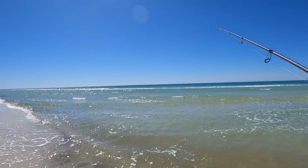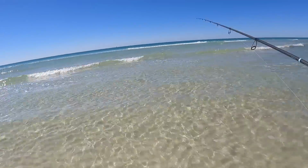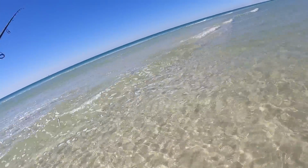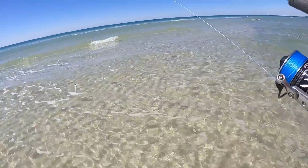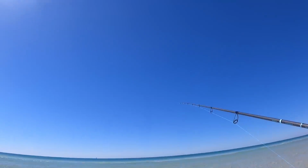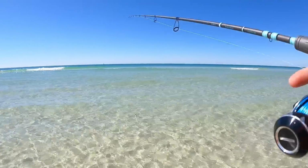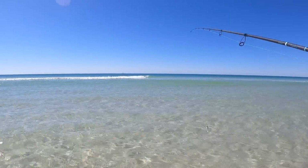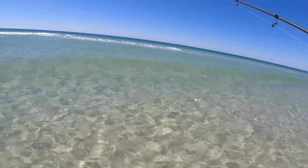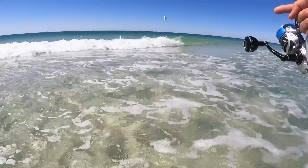There's a big wad of fish coming down the beach, but there's no way for me to reach them unless I get out here in the water and do some wade fishing. All right, unfortunately, it's gonna have to happen. And I still don't even know if then I'm gonna reach them. We'll see. Look how clear this water is, y'all. I'm gonna have to get so lucky to hit these fish because they're moving pretty fast. Oh my gosh, I forgot I got my phone in my pocket, so I can't let that get wet. Daggum, dude. All right.